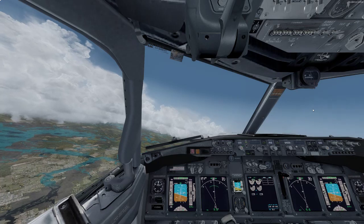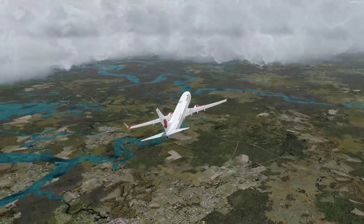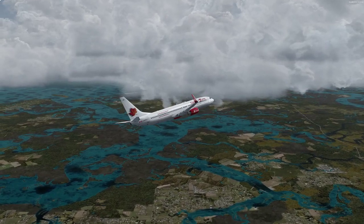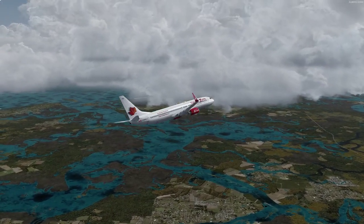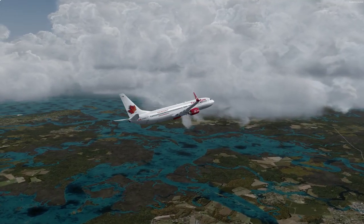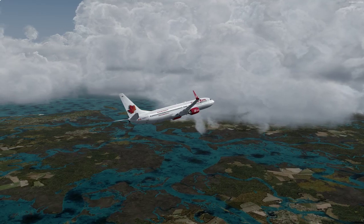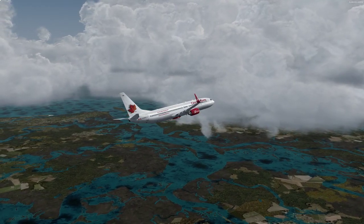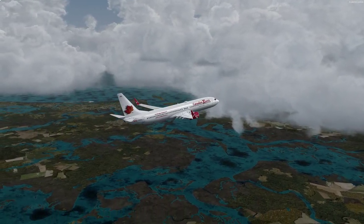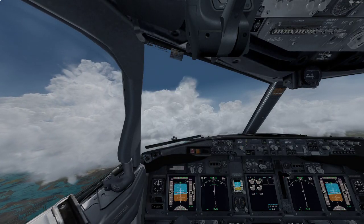Climb maintain level 350, American 812. American 815, need your Mach point 79 now, please. Alright, point 79 for American 815. Thank you. Jacksonville, Canadian Express 372, Charleston, request IFR to Miami. Express 372, you're number 4, number 3. Stand by for clearance.